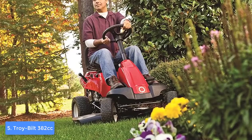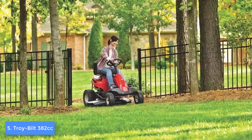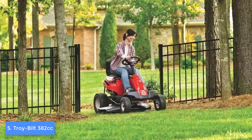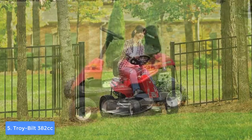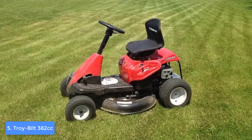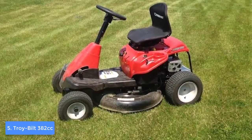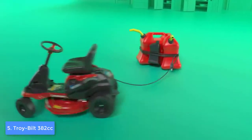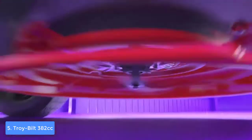But now, let's move to the next section, and start talking about the performance. The Troy-Bilt has a 6-speed transmission, so you can choose your ideal speed that ranges from 1.5 to 4.25 miles per hour, which is pretty cool. In addition, you will have 3 cutting options, or to be more precise, you can choose between mulching, side discharging, and bagging, and this unit has proven that it does a great job in each of them. Moreover, the Troy-Bilt is also effective at tight areas, due to the fact that it has a small 14-inch turning radius, so you can access and cut every area you want.